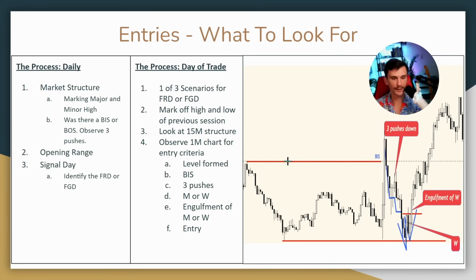The way that I just walked through that setup, creating a high, creating a low, break in structure to the upside on a 1-minute chart, and 3 pushes into the low, followed by a chart pattern, M's, W's. That is the last part of the criteria before receiving the engulfing candle right here. They have taken out the middle structure of that W, and that would be my first entry every single time, followed by scale ins as necessary.